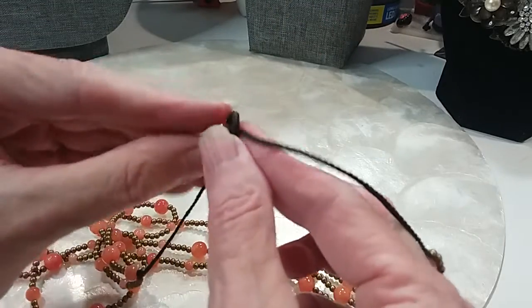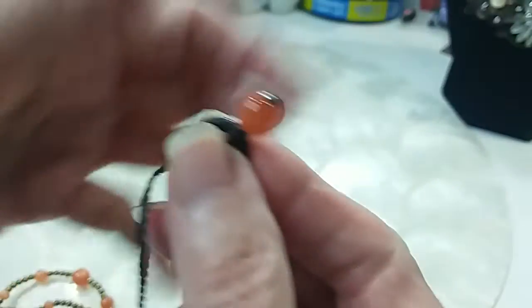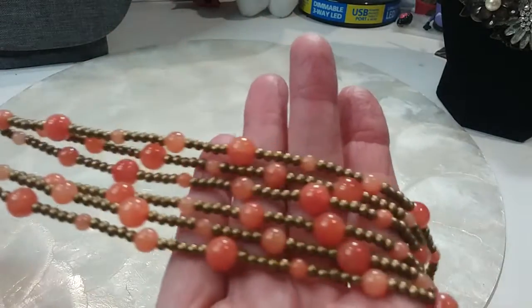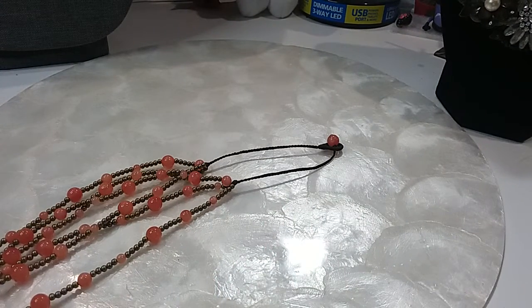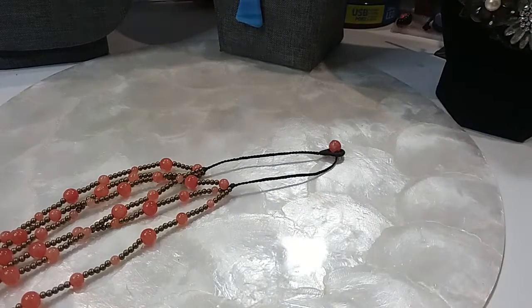The next is, these feel like real stones. I'm not sure what kind. Nice cord on this. That's your closure. And it's beaded down here with all these stones. Let's see what it does on the... They may just be glass. No, they look like stone to me. Maybe some kind of agate.